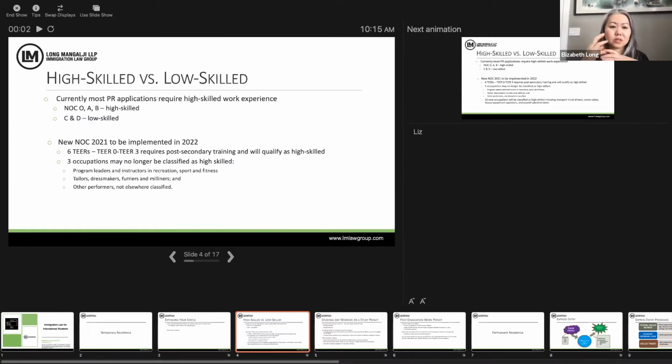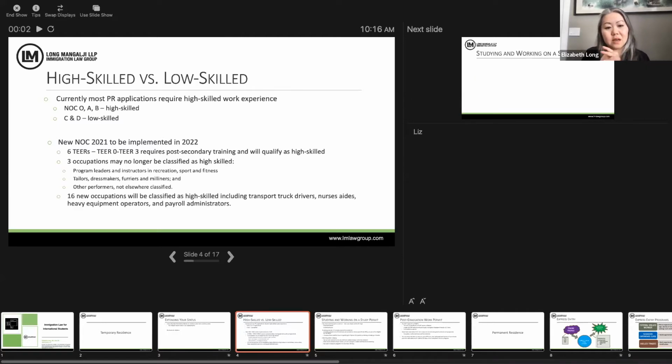So as a result, well, this is what IRCC has been telling us that they are considering, some of them may be classified as low-skilled. And I think a lot of this, for example, dressmakers, tailors, performers, may have an effect on things that you want to do. They may no longer be classified as high-skilled under the new system. There will be 16 new class occupations that will be raised to high-skilled, including some of the more labor-intensive jobs.